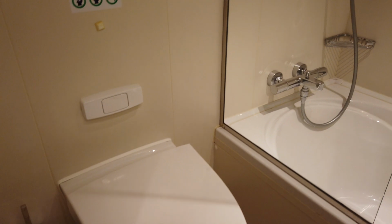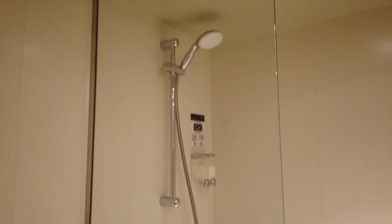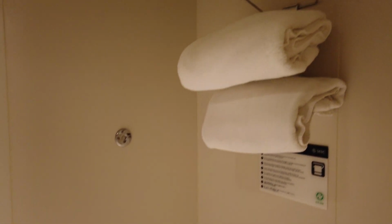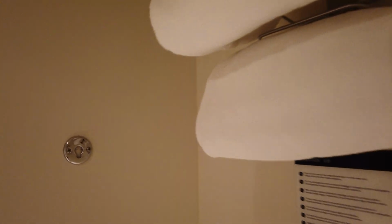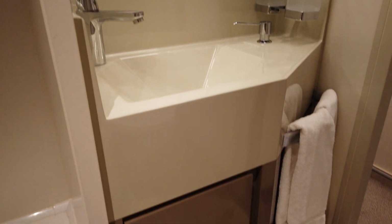Continuing into the bathroom, you can see that it's absolutely beautiful. It has a tub inside, so very spacious bathroom. Again, this is a balcony cabin and a bit of an upscale, so if you get an interior cabin, I can almost guarantee you're not going to see a tub. However, I was very impressed with what I have seen so far in the bathroom.